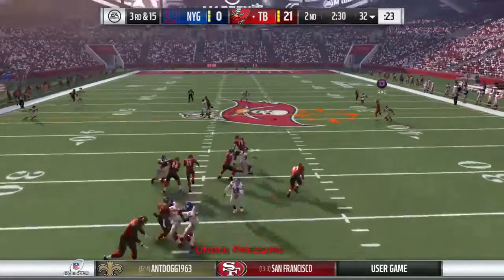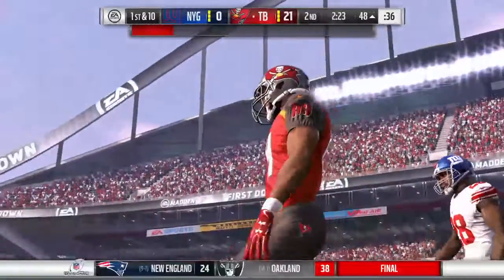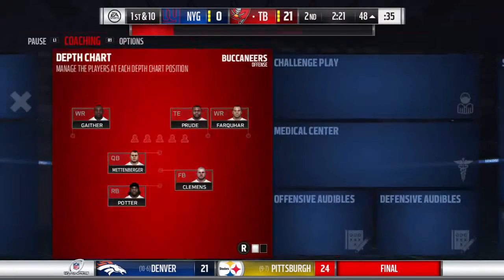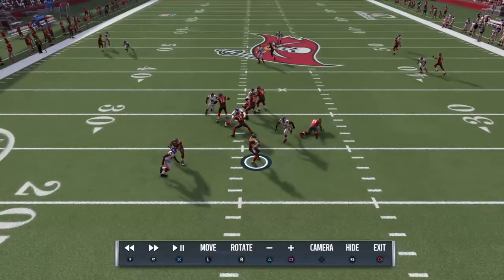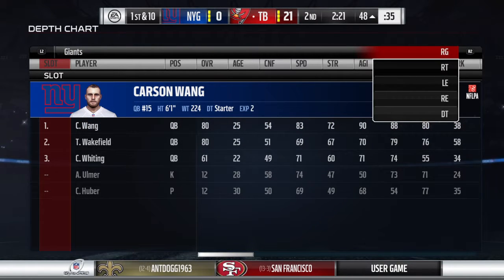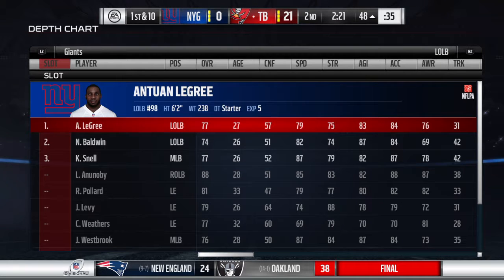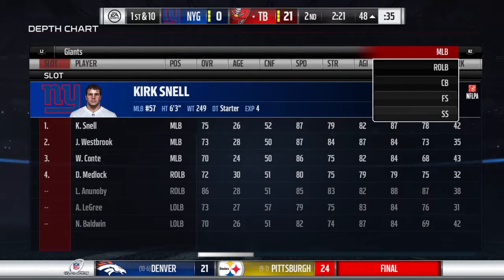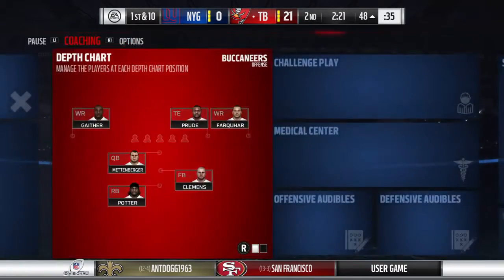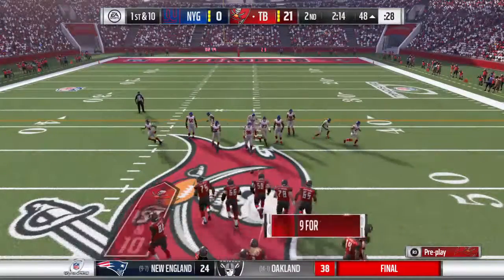Out of the gun now on 3rd down. Throwing middle, and it's complete. And he gets it down to the 48, enough for the first. A good pickup there, 20 yards. So he makes the grab and the chains move forward. Nice job by the offensive line giving them time to complete that first down pass.